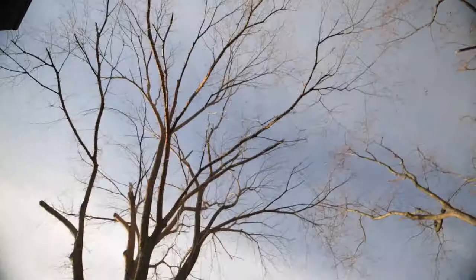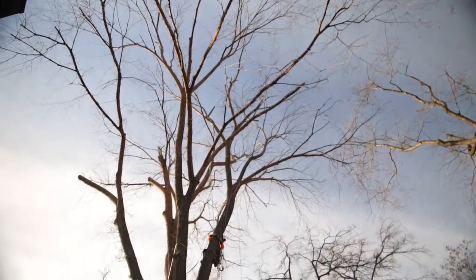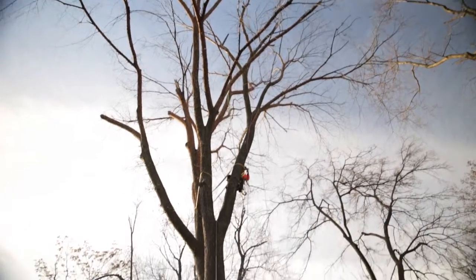Cohen Master places a huge importance on saving trees within the urban environment. We have a limited canopy. It's a canopy that we're trying to grow all the time. So these large, beautiful trees that we have now, we have to work really hard to try to keep them around as long as possible.